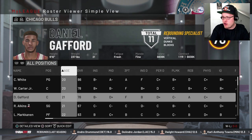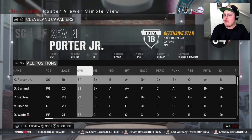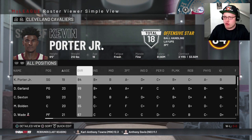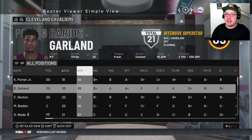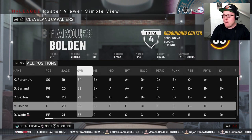You got Daniel Gafford right there as a 78 overall center, so that should be interesting. For the Cleveland Cavaliers, we have an 84 overall Kevin Porter Jr. Of course, he fell later in the rounds. You got Darius Garland going in the backcourt, so we got Collin Sexton actually at the shooting guard position, because chances are you'll see both these guys starting together on the team. Kevin Porter is probably a bench player for right now.